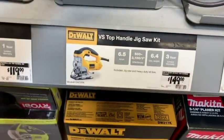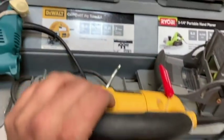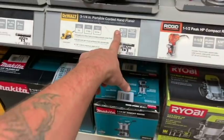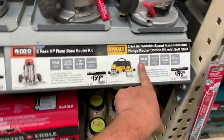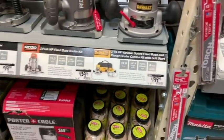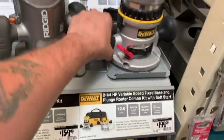I'm really liking this one though. Top handle jigsaw kit, 150. Let's see here. Portable corded hand planer, 29. We got a variable speed plunge router combo kit. It's for Rigid. I like the lightness of this though.